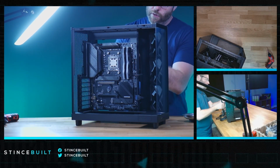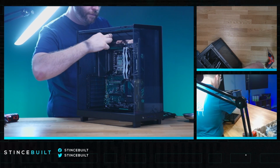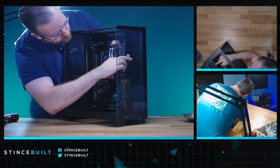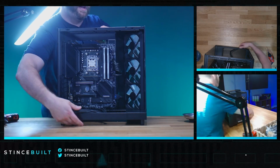There we go. Let's get our EPS in first. Our CPU power. Let's get this in. We can work on our 24-pin main. There we go, all in there. All right, there we go. There's our cable management so far.